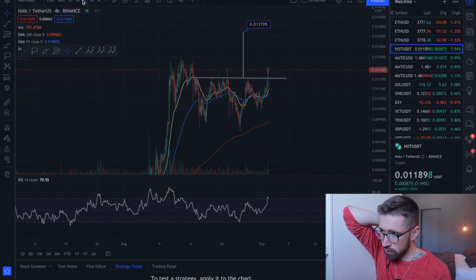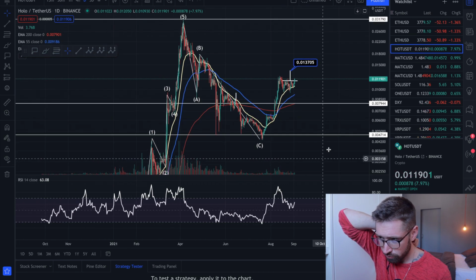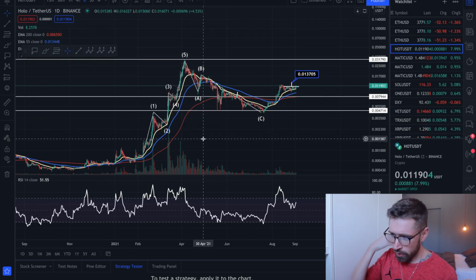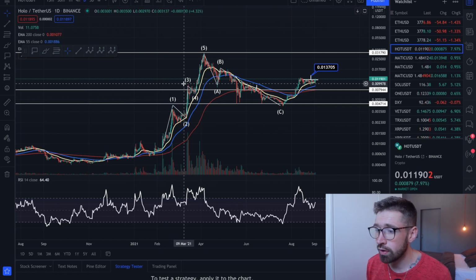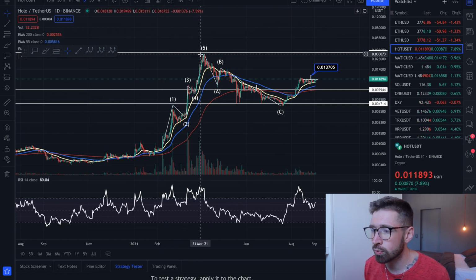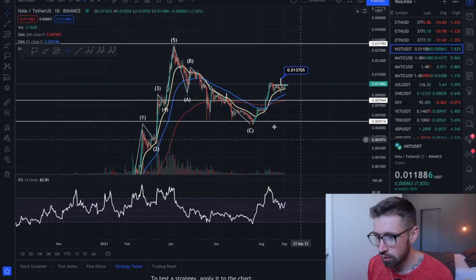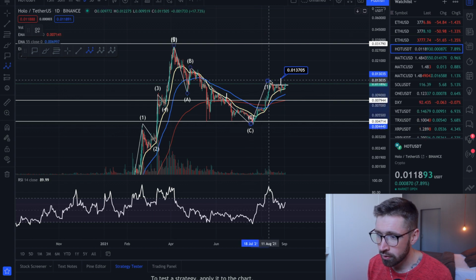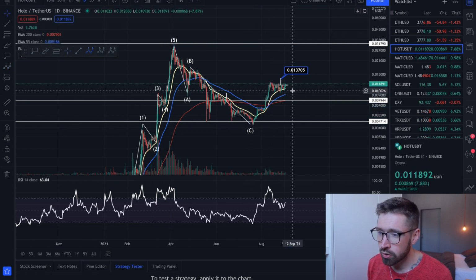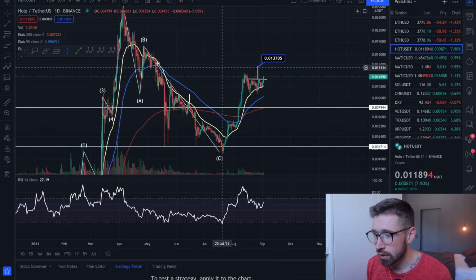So I'm going to pop over to the daily just to show you guys one more pattern here on the daily. So you can see here on the daily, we had Elliott wave theory play out. We had impulsive wave 1, corrective wave, impulsive wave 3, corrective wave 4, impulsive wave 5, and then we went through an A, B, C correction. And it looks like we've now had our impulsive wave 1, and we're now having our corrective wave 2. All right, guys. So we're starting to break out of that corrective wave.